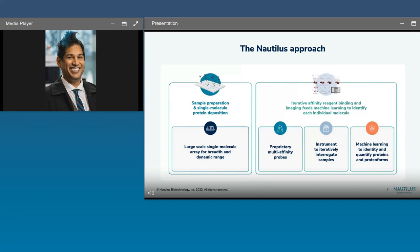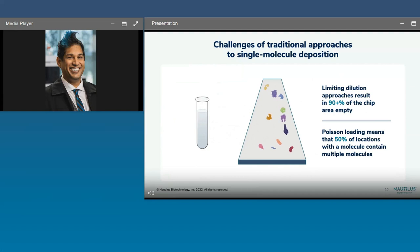The way that many people address this challenge of single molecule protein deposition is with a technique known as limiting dilution, where they take their sample and spread it out at very low concentration over a very large surface. This approach, though effective, leads to the vast majority of your space being empty, 90% plus of a chip area being empty. Additionally, this loading is what's known as Poisson loading, which means that 50% of the optically resolvable areas contain multiple molecules. So 25% contain two, 12% contain three, and on and on and on. So it's challenging to guarantee individual molecules. Additionally, for efficiency, you're wasting a lot of imaging time with empty space.